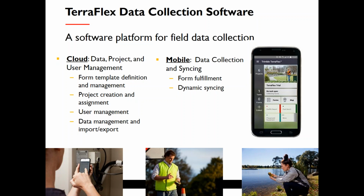So there's no need for them to basically come back into the office and load up a job. You can push it to them in real time, and vice versa. Once the field worker has completed their tasks and jobs and filled out their information, they can sync it back to the office, and the project manager, whoever's managing files back in the office, is able to retrieve that completed job and enter it into their GIS.